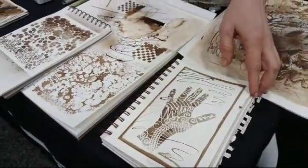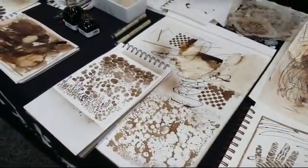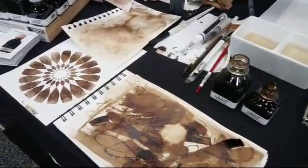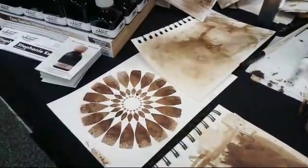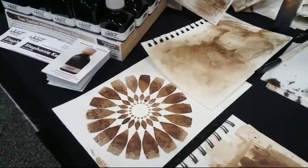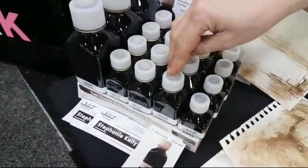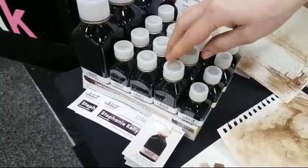Mixed media people, crafters, if you are a fabric dyer, I'm going to tell you this. Acid free, lightfast, water based. If you're dyeing your fabrics with coffee and tea, you're adding acid. So if you're one of those people who likes to get that tea look, get some walnut ink. Very cool. And it comes in different sizes.